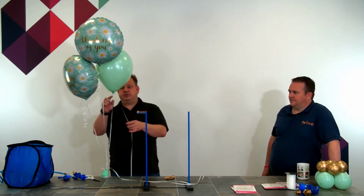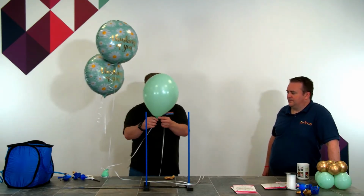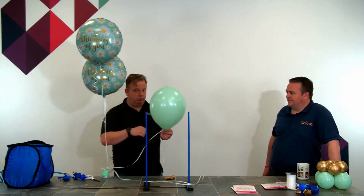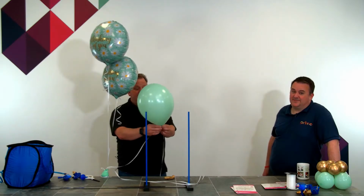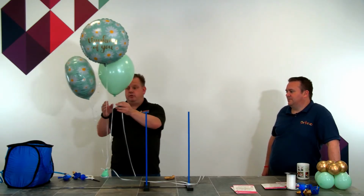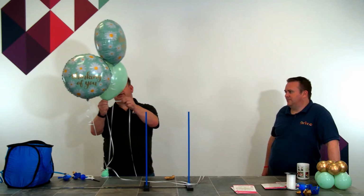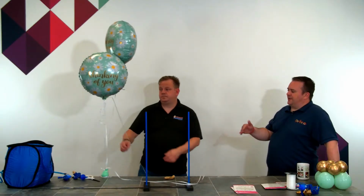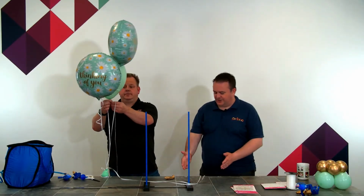If we've missed it, if it's gone a little bit too high, like in this case, what we can do is wet the ribbon slightly. So we use our handy bowl of water. And then very gently on the latex balloon, we can slide the ribbon through until it's the same height as our first balloon.